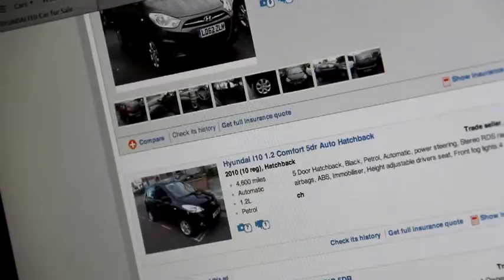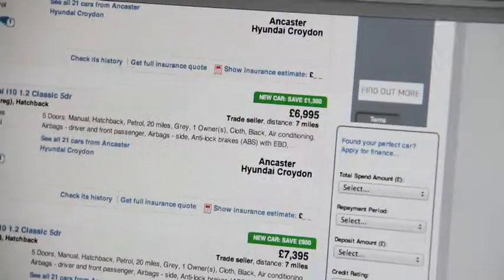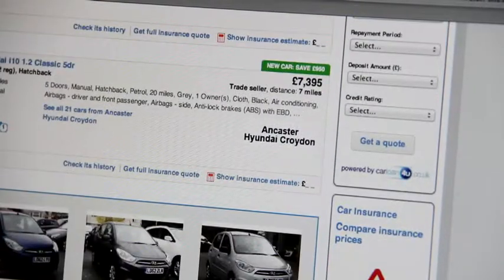The Hyundai i10 sold hand over fist in the scrappage scheme, and is still a very popular model. It's officially a few £100 over our budget. We've looked around and found a few deals offering it within our price range. So let's go and give it a test drive.